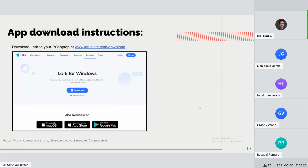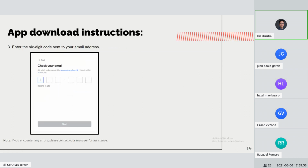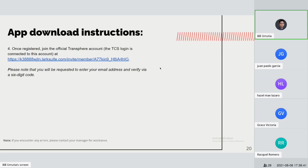So app download instructions. Download Lark to your PC or laptop and your smartphone through this link. Use your email, very important. Use your email to register and log in through Lark, both in PC, laptop, and smartphone. Then enter the 6-digit code sent to your email address. Then once registered, join the official Transfer account.